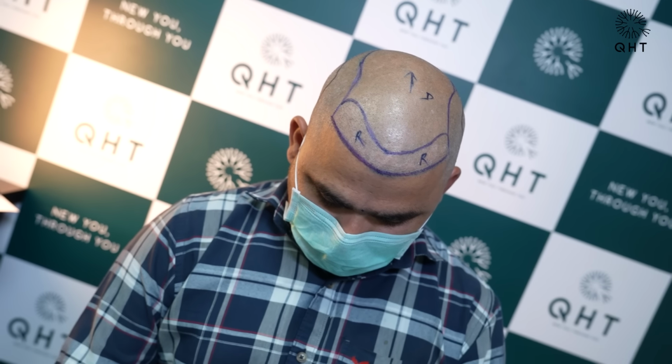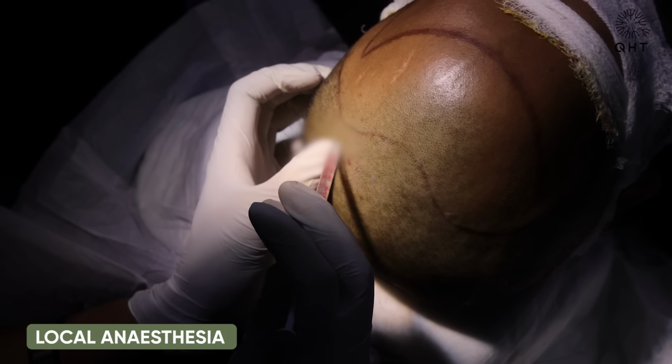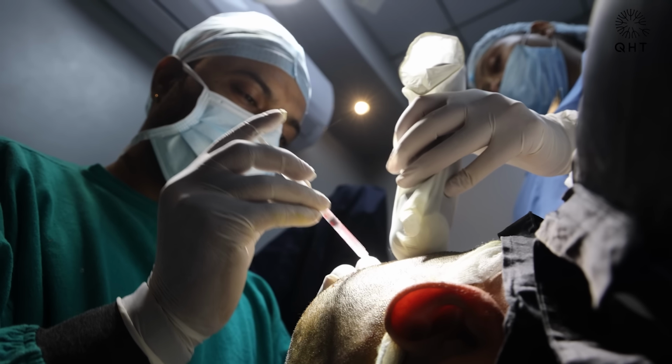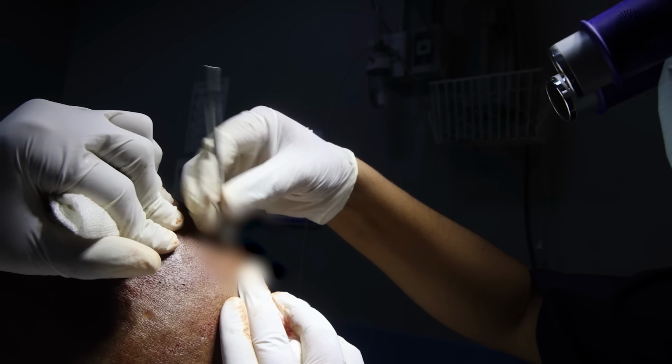Once the hairline was finalized, the procedure began by injecting the local anesthesia into the recipient and donor areas to make the procedure completely painless and comfortable. Once the scalp was numbed, slit creation was performed according to the natural flow and direction of the existing hair.